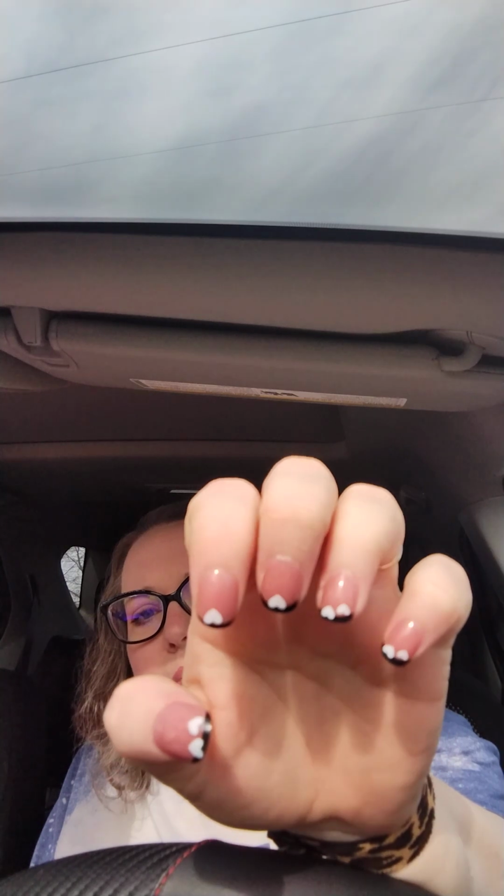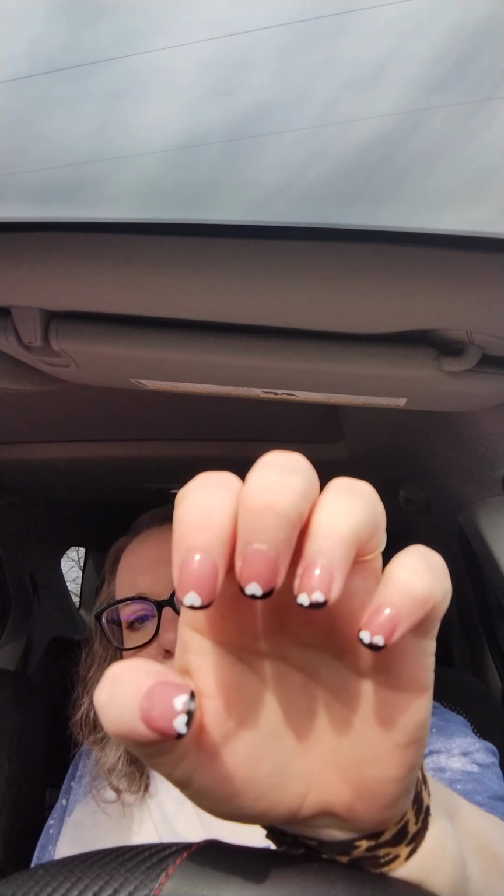But the ones I have on today, I've had on since I think like January 29th or 30th. They're a simple mauve color with black tips, and they have little white hearts on them that I thought would be fun for Valentine's Day. But I actually got red heart ones that I'm going to do for Valentine's Day. I just thought this would be fun for the month of February until it's time for me to change them to that.